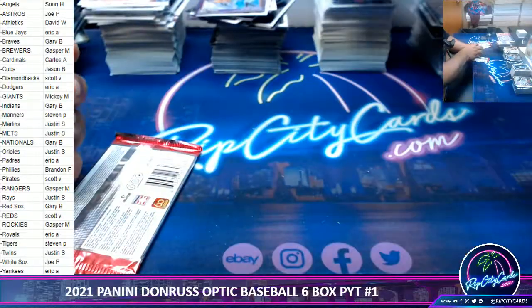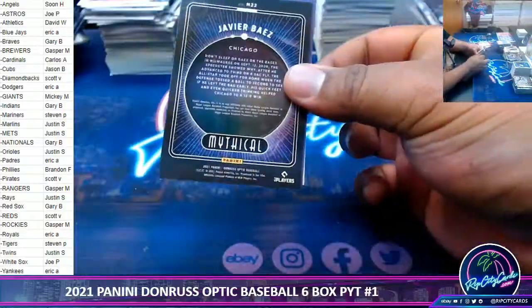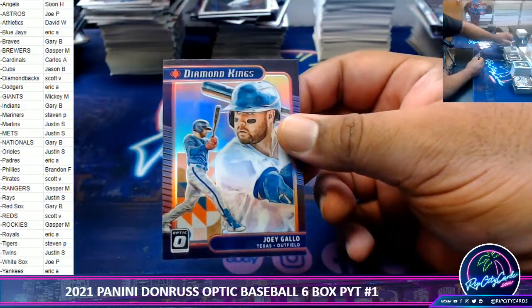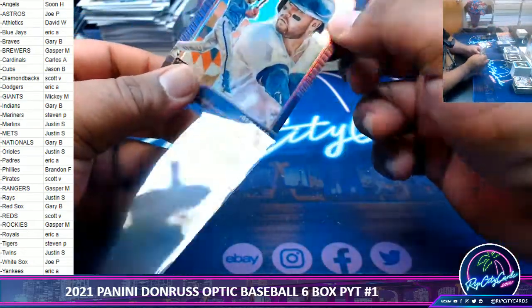Never mind, I thought I saw something. Got a Joey Gallo Rangers silver for the Rangers.